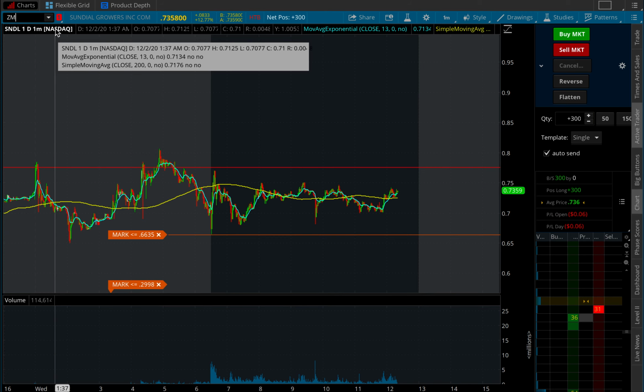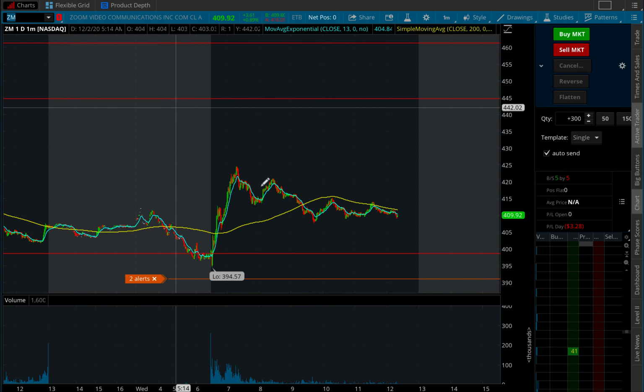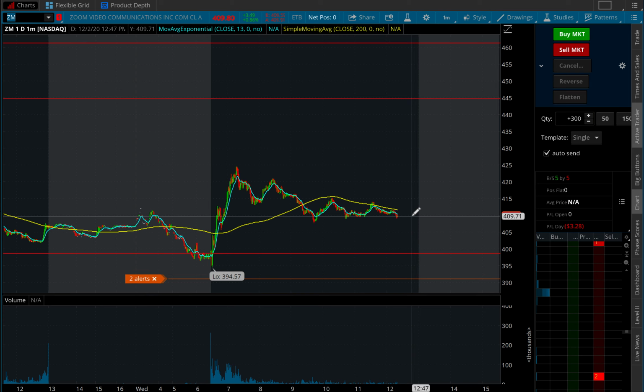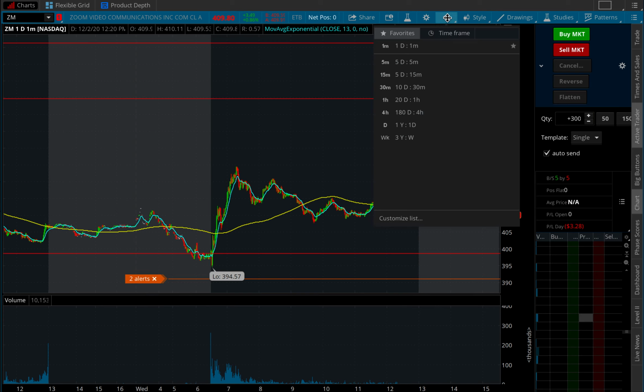Another one that we've been trying to pick up, that I almost broke in on, was Zoom. We bought right around the market open. If I would have held, it would have been a great trade. But as of right now, I played it patiently.